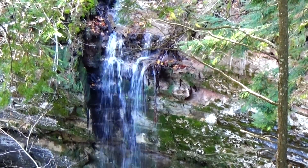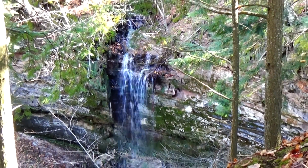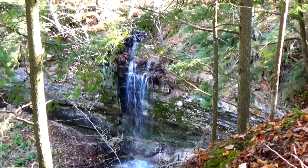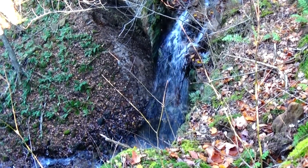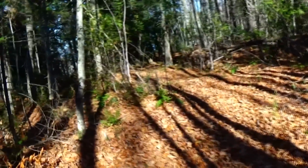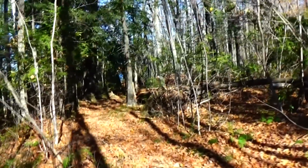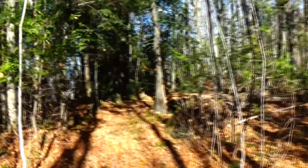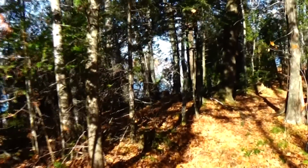And this will be the next waterfall on the trail. And I've gone about 2 3/4 miles so far, and I'll have about 2.5 miles to go to the campsite. If you ever plan on coming up this way around November 1st, it's a very nice time of the year.